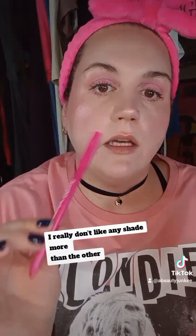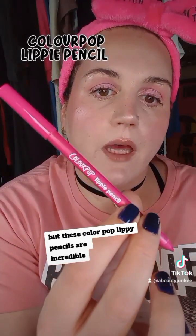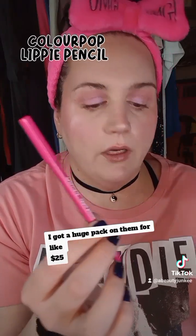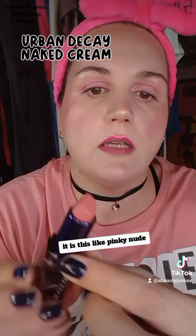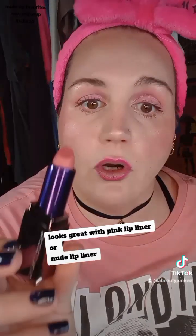I really don't like any shade more than the other, but these ColourPop Lippy pencils are incredible. They're creamy. I got a huge pack of them for like $25 in all kinds of nude and pink shades. Loving this pink moment today. My favorite lipstick shade as of late is Urban Decay Naked Cream. It is this pinky nude. Looks great with pink lip liner or nude lip liner.